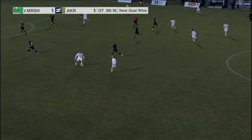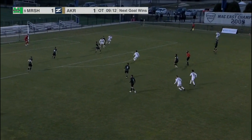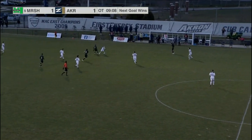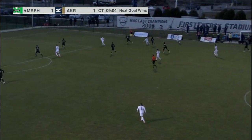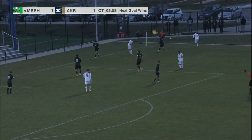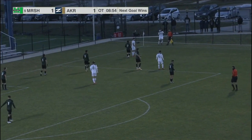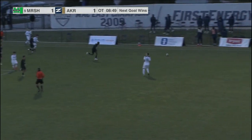They play it out wide to Pacheco, who's back on the left side. He's got Hernandez overlapping, tries to put it into the box, and it is knocked out of there by Nathan Dos Santos. Will Jackson taken down. I believe it's going to be a corner kick for the Zips. Nope, just a throw-in. Byros will control it.